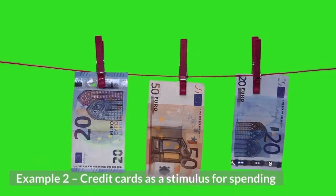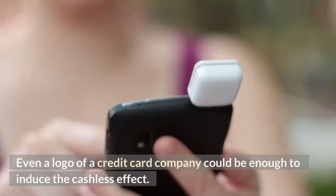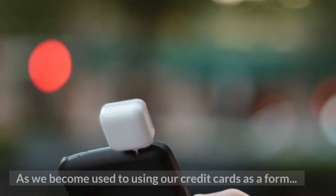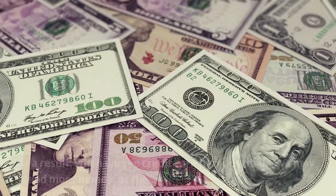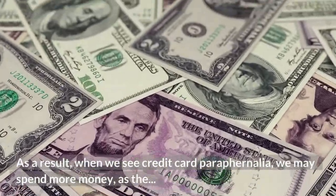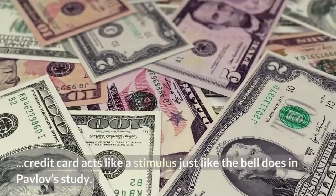Example 2: Credit cards as a stimulus for spending. Even a logo of a credit card company could be enough to induce the cashless effect. As we become used to using our credit cards as a form of payment, we come to associate credit cards with spending money. As a result, when we see credit card paraphernalia, we may spend more money, as the credit card acts like a stimulus, just like the bell does in Pavlov's study.